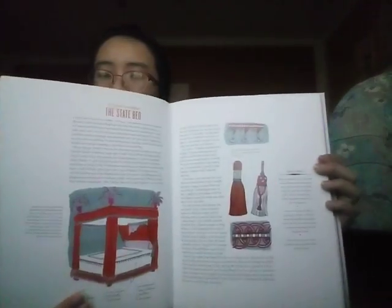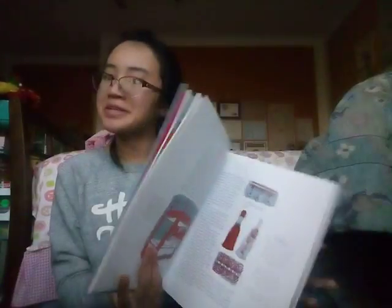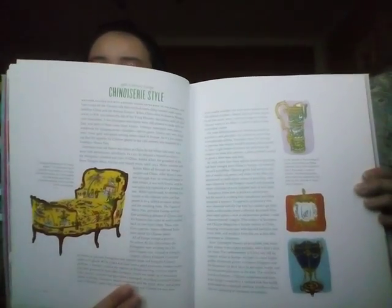So, 17th century England, the state bed. You know, the beds back in the day were kind of fancy. And so, this is a DIY project inspired by that. It's a tassel blanket. I don't know how to pronounce this, but this is cool.